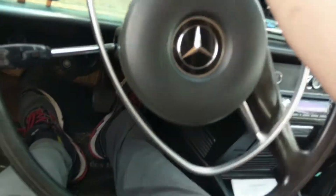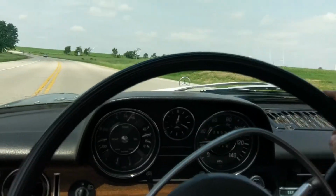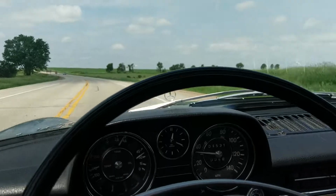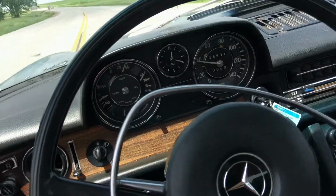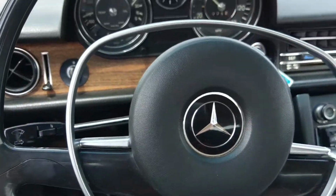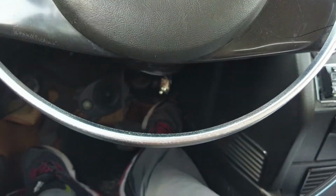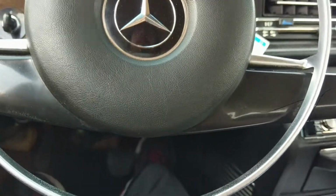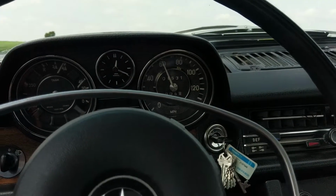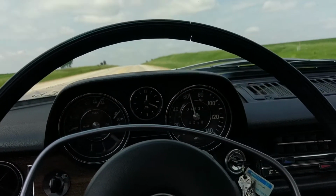Oh, here we go. It's fogging. Okay, we can do it. This is pedal to the metal, boys and girls. And it's short shifted into third. All right, now we got some speed. There we go. Oh, we are flying now. Hey, all things considered, not too bad.